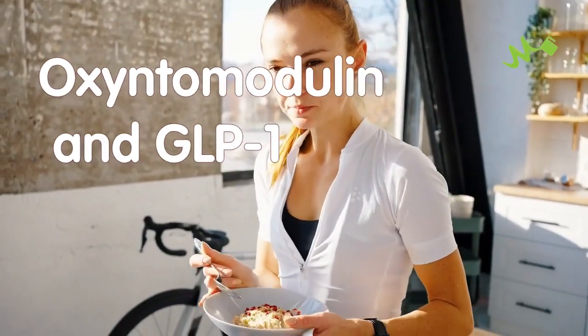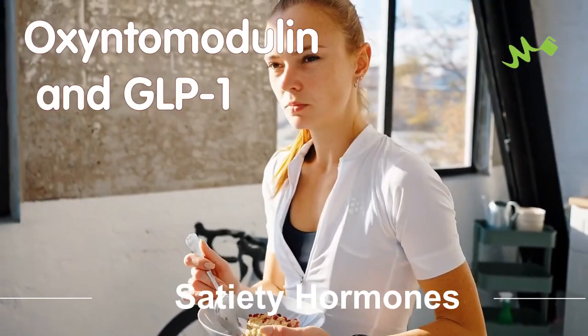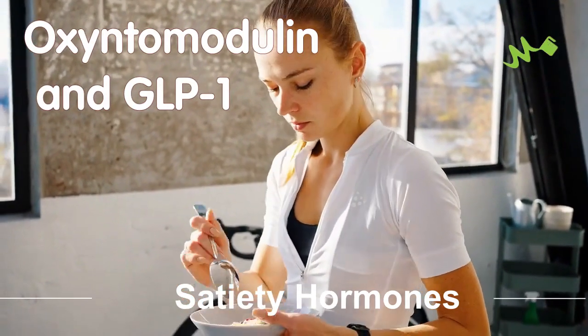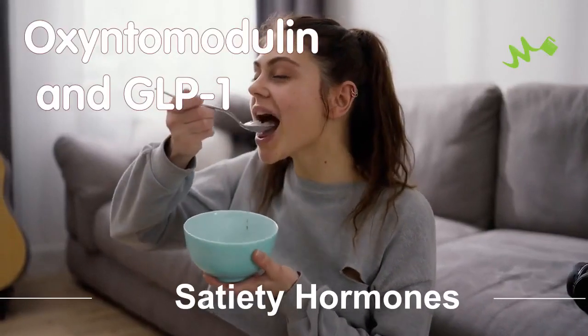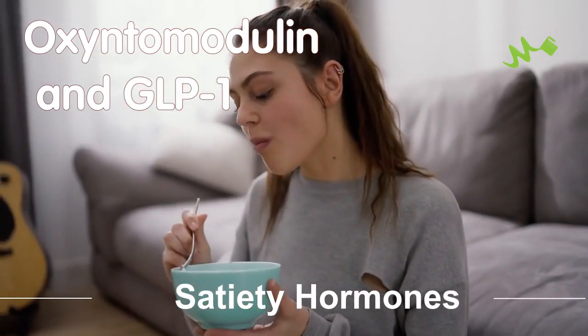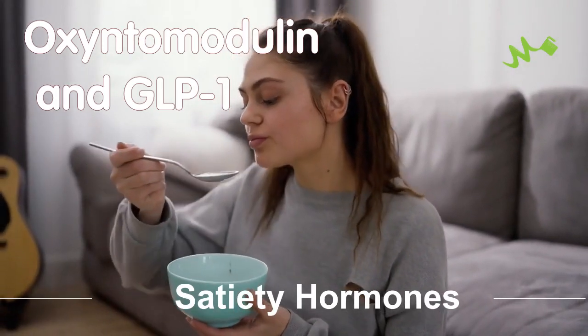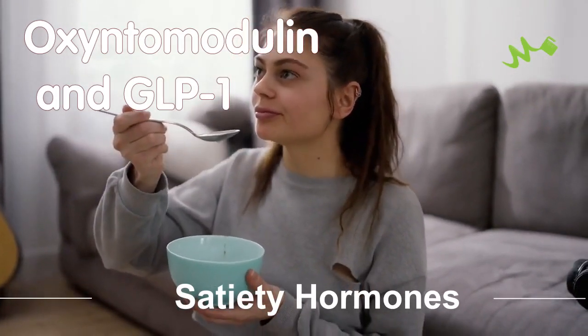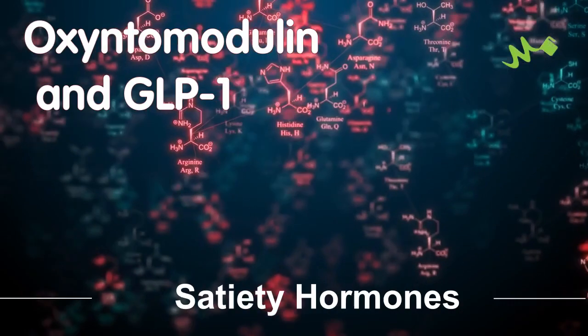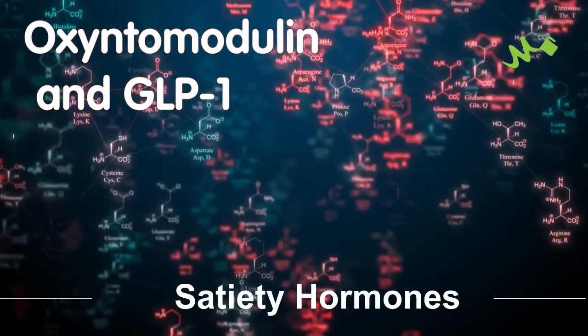Another post-meal hormone, Oxyntomodulin, works alongside PYY to decrease appetite and insulin secretion. Oxyntomodulin, or oxyntomodulin peptide, or GLP-1 (7-36), is a hormone that is produced in the intestines after eating. It is derived from proglucagon, which is also the precursor for glucagon and several other related peptides.